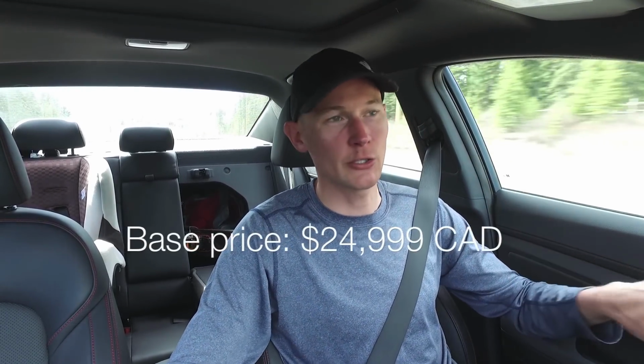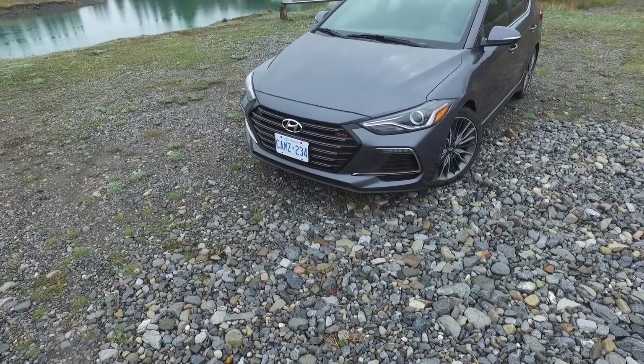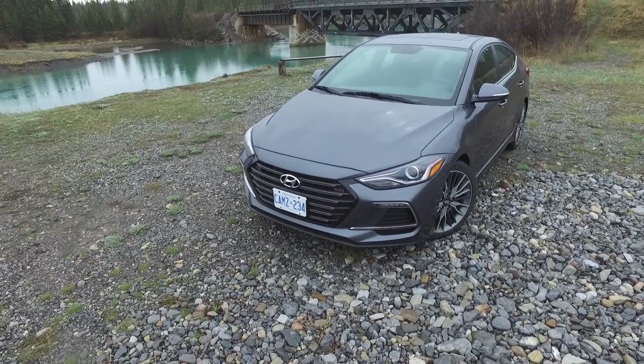So when I say the standard equipment in this car is good, I'm not lying. When I stepped into our test vehicle this week, I thought to myself, oh, for the top of the line trim, it's missing a couple of things I wish it had. But this is actually the base trim of the Elantra Sport. It comes in at $1 short of 25 grand here in Canada. Let me rattle off this list of standard features because it's an impressive one.